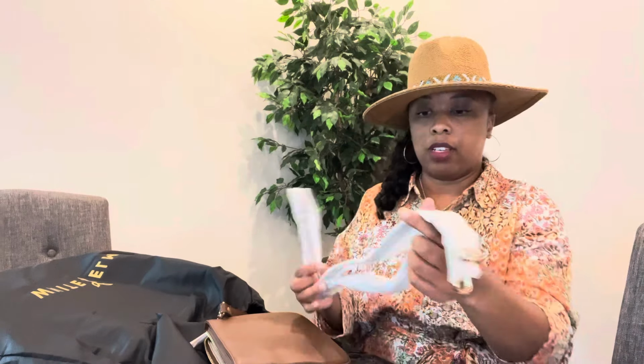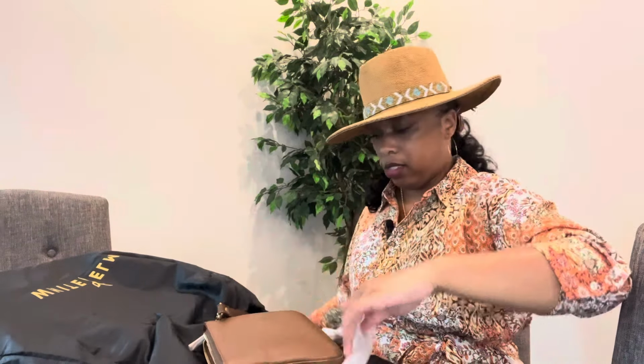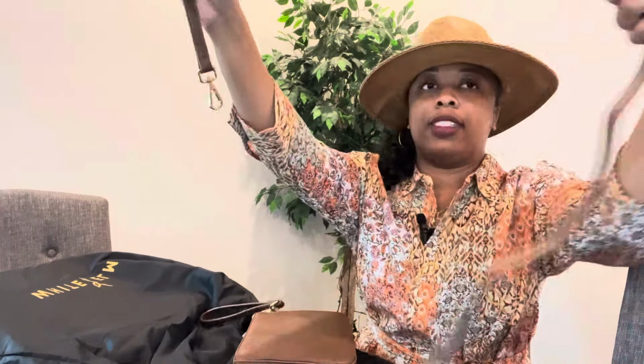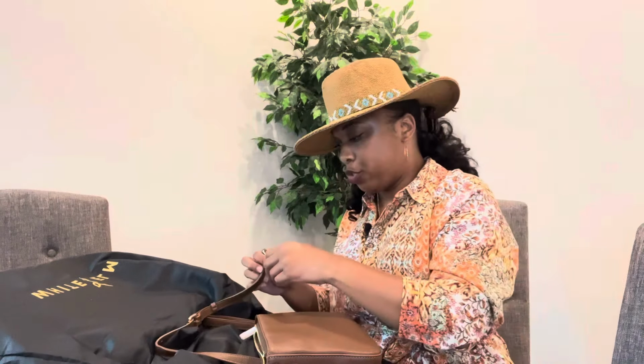So this extra paper in here. Let's look at this strap here. My handy dandy scissors. Love it. Clean up as we go. So we've also got this adjustable strap. So you can wear this as a true crossbody. And you know when we cruise, we crossbody it. I love this. Look at this. Oh, I just love this.